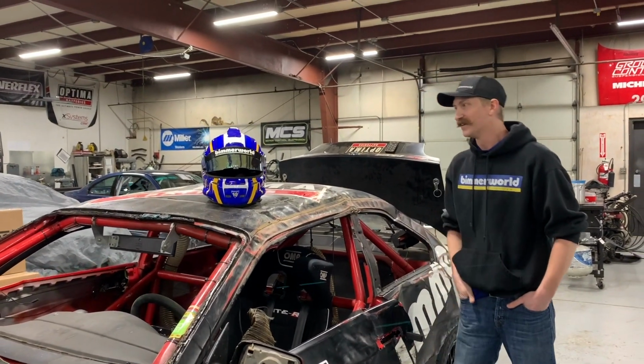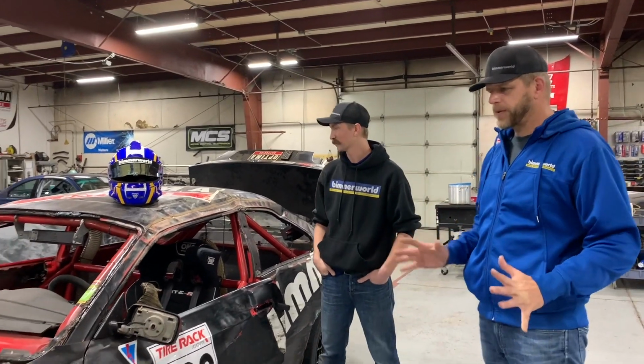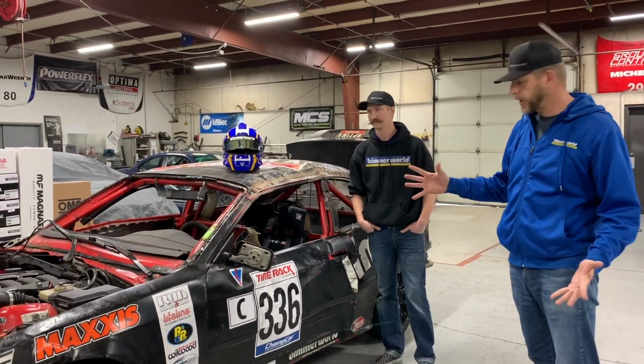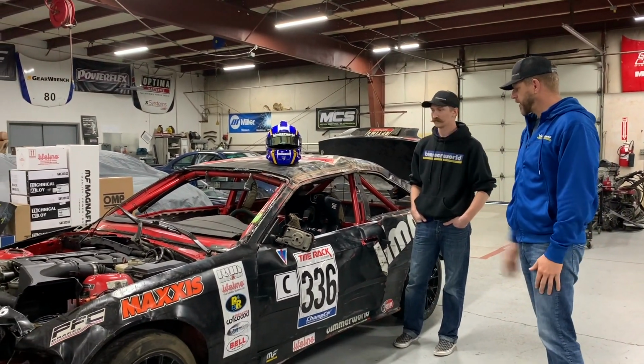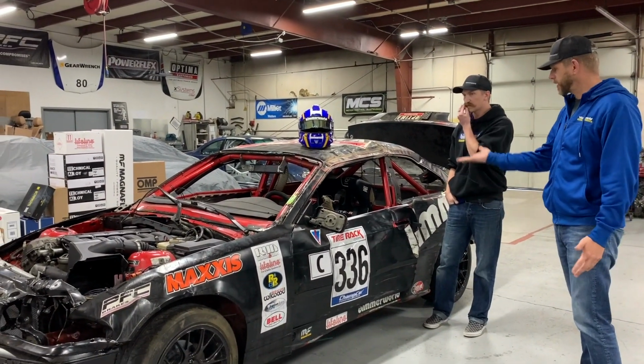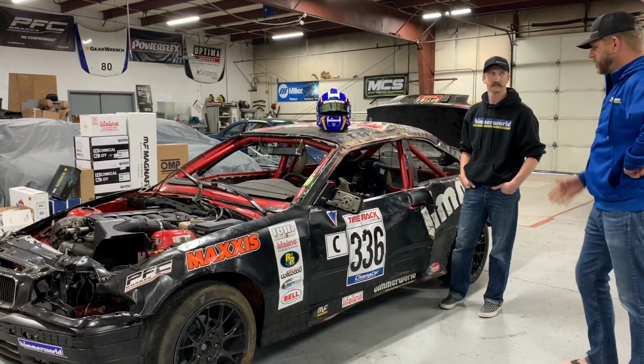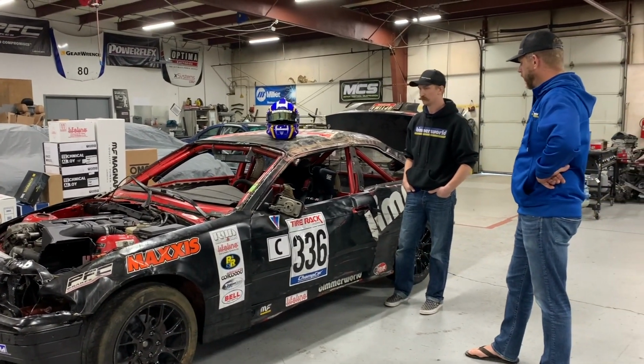So we're replacing some expensive stuff. We're starting with replacing an expensive car, shell, cage work, all that. We're replacing a $800, $900 seat. This thing was a couple years old, and we're getting a new one. We're replacing belts that are a few $100.